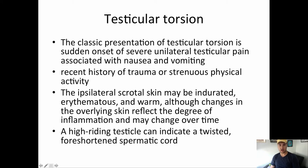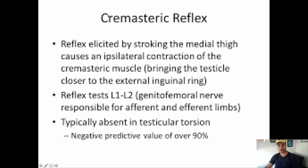Another one that is actually a surgical emergency is called testicular torsion. It mostly happens in the younger population, but it can happen to pretty much everybody, and mostly it's on one side. And there's a quick test called the cremasteric test, which is basically a reflex. It's excited by stroking the medial thigh, and I'll show how it works. It's typically absent in testicular torsion, so when you stroke, the testicle should go up. If it doesn't go up and doesn't move, that's what we call a negative predictive value: if you have the reflex, you're 90% sure that you do not have the disease. That's why it's negative predictive.